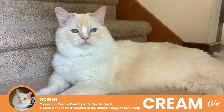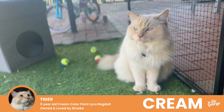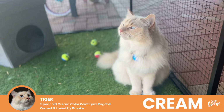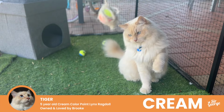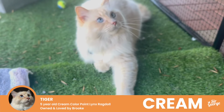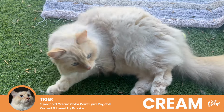Cream is described by cat registries as a pale buff cream to a light pinkish cream. Like the other colors, it can be really challenging to differentiate a cream ragdoll from a flame ragdoll, especially during the first 4 years while their color matures. Again, sometimes the only way to know is through genetic testing or tracing the genotypes of the parents.